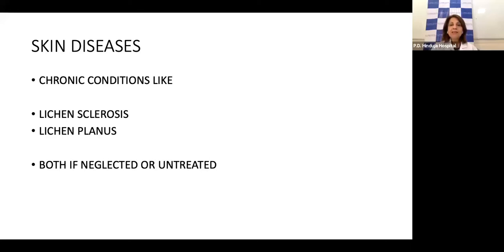In adults, the common complaint is itching, intractable itching. Patients do a little treatment, they are better. They are always diagnosed as fungal infections. This is not a fungal infection, this is a skin disease. And in this, what happens is that it is a very destructive disease. So slowly, with the inflammation, it scars all the vulvar parts.